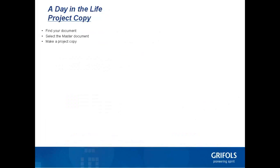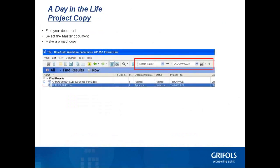The project they're assigned to is going to be making a change in the area that this document covers. The simplest way, if you know the file name of a document, is to use the Find tool to locate it. If you don't know the name, you can always use a more comprehensive search or drill down to it in the Explorer view.